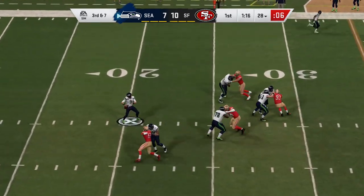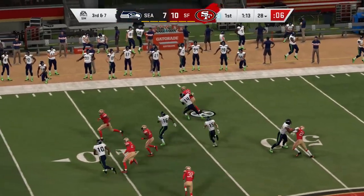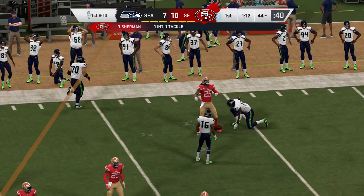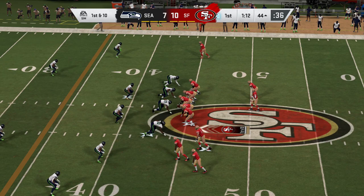On third down, Wilson. Into a double team, and it's intercepted. It's the former Seahawk, Richard Sherman. And they'll take over inside the 45 at the 44-yard line.